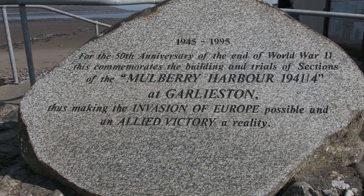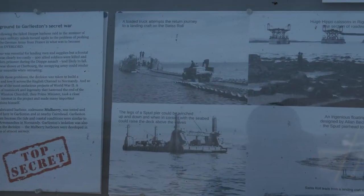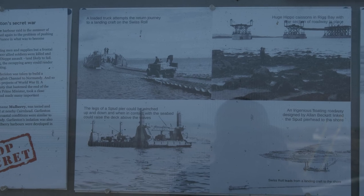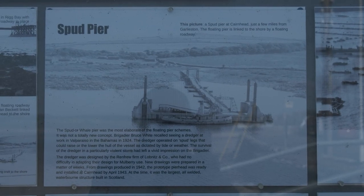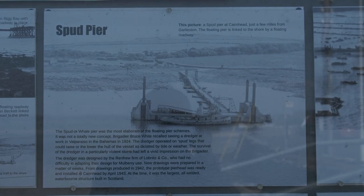Galveston is a small port on the southwest coast of Scotland in Dumfries and Galloway. The village became part of a secret Mulberry Harbour project. The profile of the beach and seabed was similar to that of the Normandy coast, hence why the area was chosen.